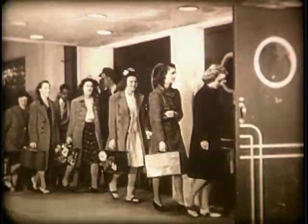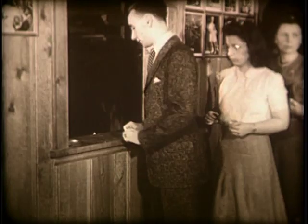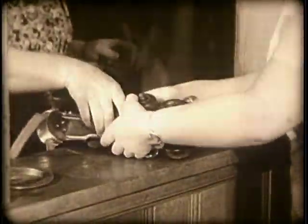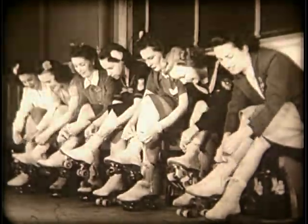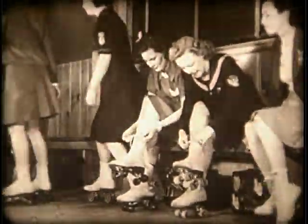Throughout the United States, there are more than 4,000 rinks devoted to the sport of roller skating. Over 17 million people of all ages enjoy this recreation. The necessary equipment, skates and shoes, are available at all rinks at a small charge. Roller skating has enjoyed great popularity as a sport and as a recreation for over 50 years. And each year, thousands of new enthusiasts are joining in the fun on wheels.